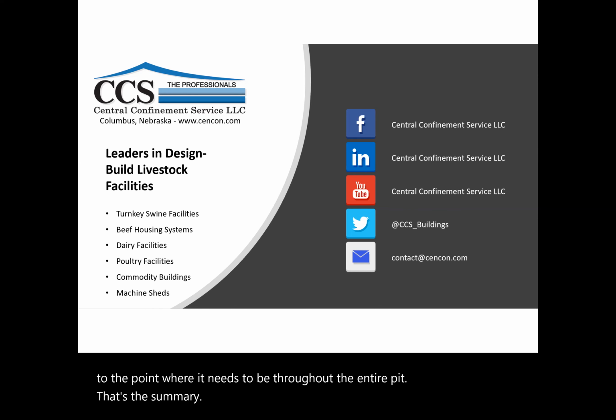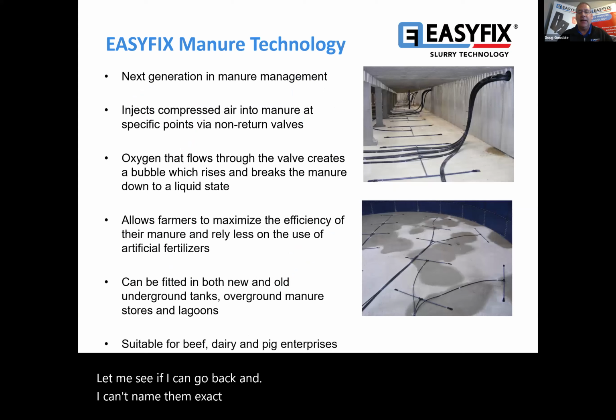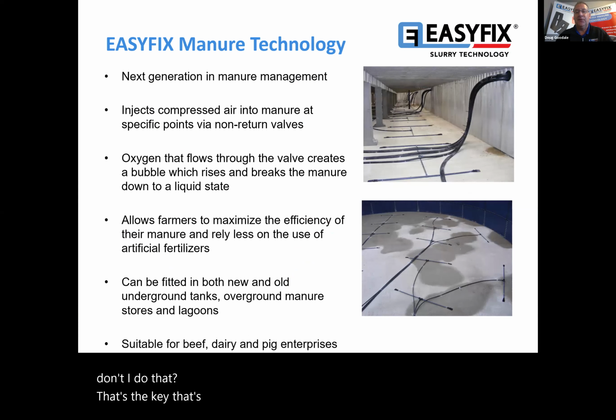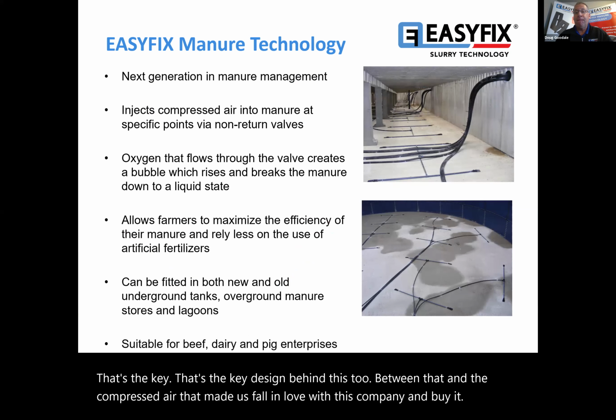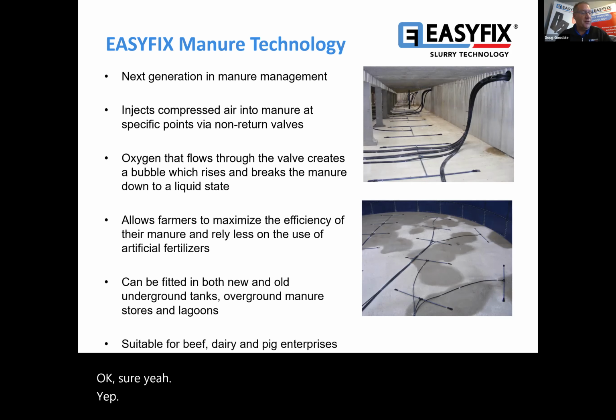Hey, Doug. Elliot here. Another question. With regards to the end of that line, I didn't see in the pictures, what type of diffuser do you have on the end of that line for releasing the air? Let me see if I can go back. I can't name the exact type it is, so I can get that information out as well. That's the key design behind this too, between that and the compressed air that made us fall in love with this company and buy it. Okay, sure. I'd be curious to see that. I've worked with some of these systems in other water type setups, lakes and ponds and different things. So it'd be interesting to see. Absolutely. I apologize, I don't have that off the top of my head.